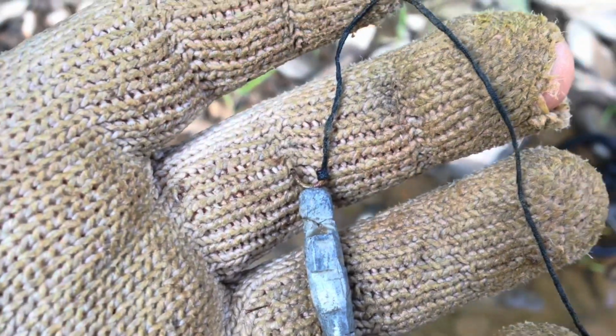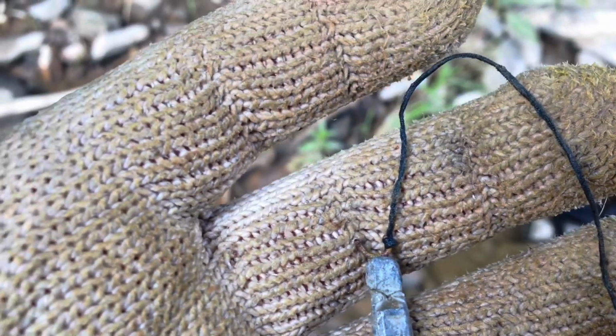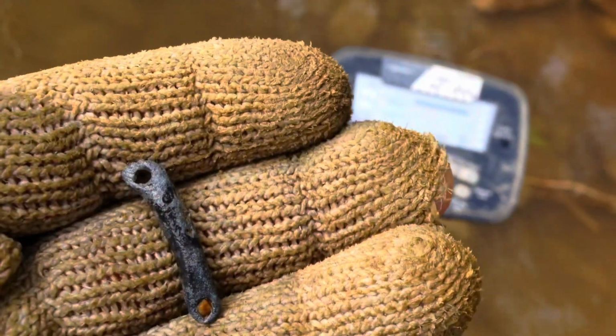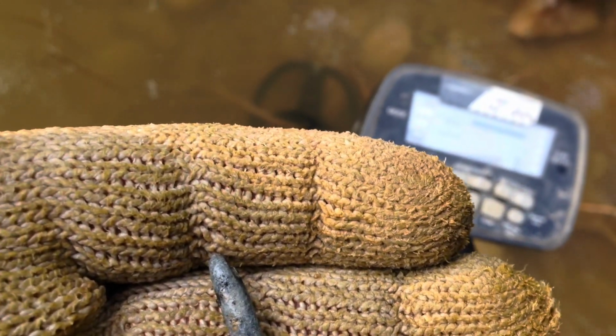Well, look at that, guys. I found a homemade sinker and it still has the cloth string on it. That is awesome. All right, guys, we'll see you on the next target. Well, look at that, guys. I found another homemade sinker. That is completely awesome. Everybody's having fun in the water here behind me. All right, guys, I'll see you on the next target.